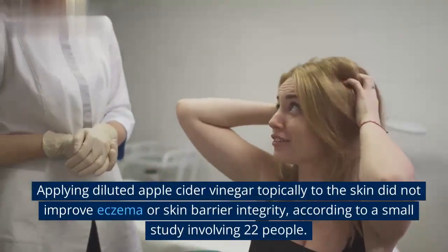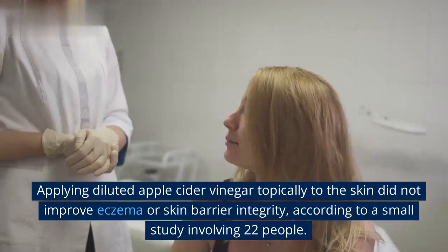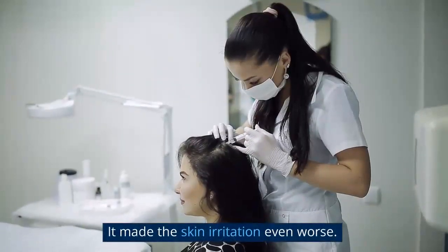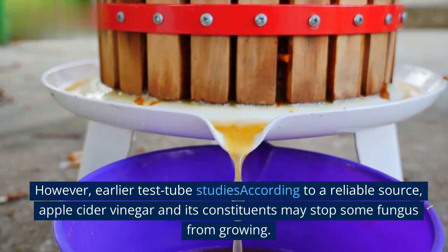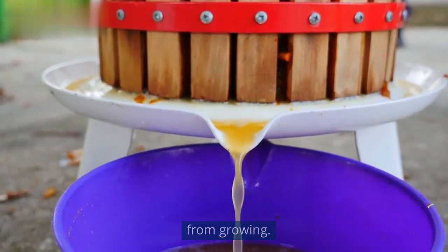Applying diluted apple cider vinegar topically to the skin did not improve eczema or skin barrier integrity, according to a small study involving 22 people. It made the skin irritation even worse. However, according to earlier test tube studies, apple cider vinegar and its constituents may stop some fungus from growing.